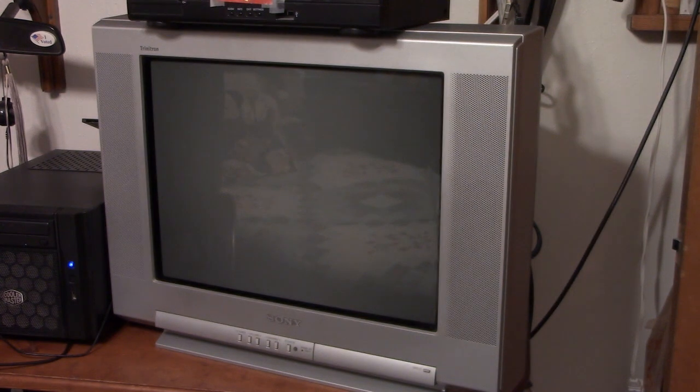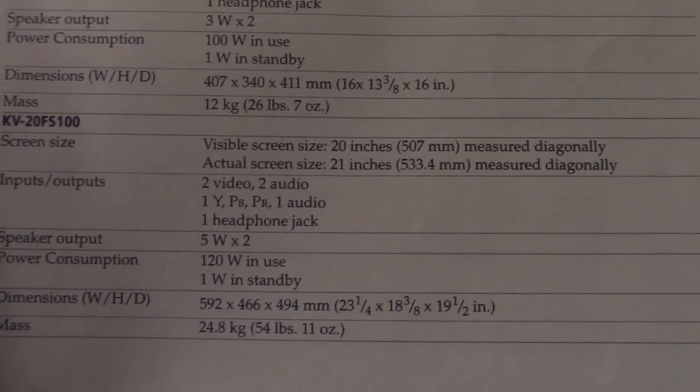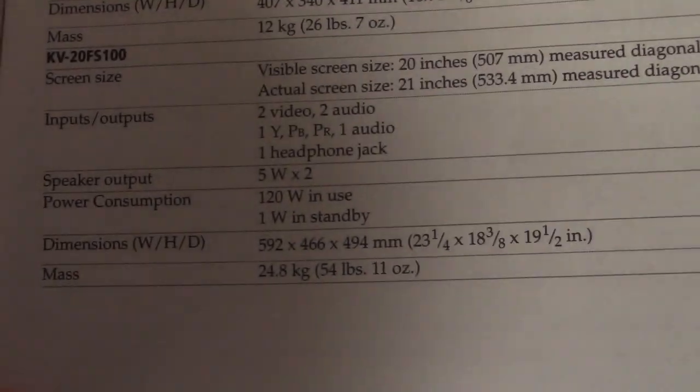Not too long ago I had run across the receipt for it, but I can't seem to find it anymore. Sure, as soon as I get done with this video it'll turn up. But here's some of the specifications on it. It's pretty well optioned for what it is. Please pause to read if you so desire.